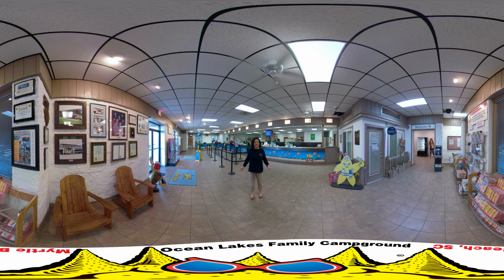This is Ocean Lake's main office. If you're staying at one of our campsites, you'll pull under the canopy and come in and check in here. If you have questions about the campground or about the area, you can stop at our information desk. Or if you'd like to store your camper with us, we can help you out here too. Ocean Lake's main office is the hub for most of the operations here in the campground.